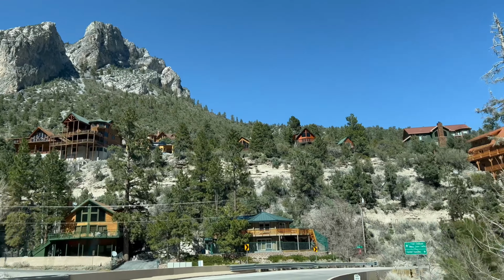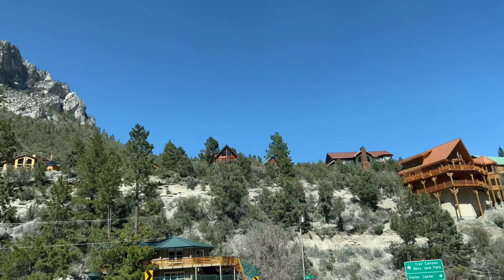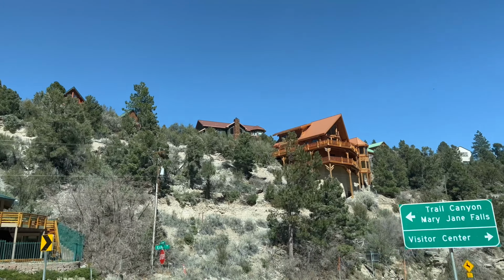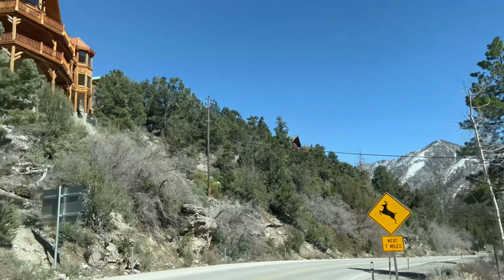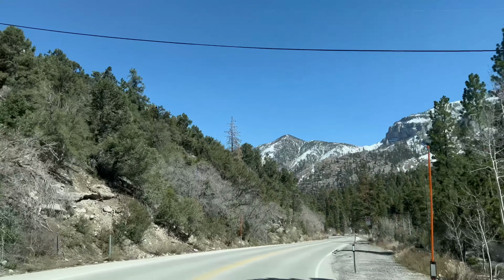One of the really crazy things is how quickly the terrain changes while you're driving. Just within a couple minutes, you can go from snow-capped mountains to more desert-like areas.